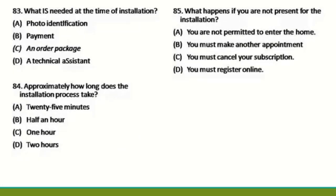Questions 83 through 85 refer to the following telephone message. This is the customer service line for Quick Start Internet Service. All of our agents are currently on the line serving other clients. Our hours of operation are 9 a.m. to 6 p.m., Monday to Friday. Please stay on the line to schedule an appointment.